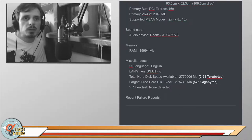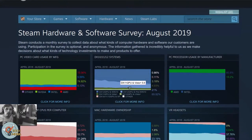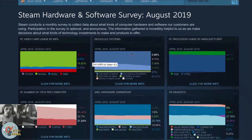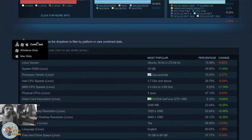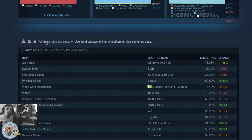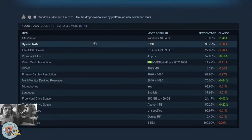So I just figured I'd share my specs, but mostly what this video is about is what we can find through the Steam website specs. If you go down here, you can look at combined statistics for Mac, Windows, and Linux, or you can specify Mac only, Linux only, and Windows only. So right now I have it on all of them combined.